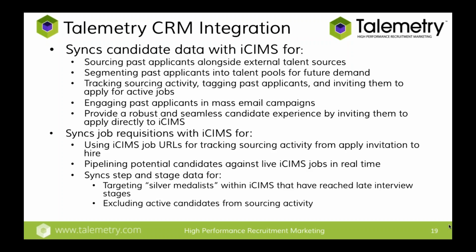And then secondly, we're going to synchronize your requisitions from iCIMS, and the platform, depending upon what you're using, is going to use those jobs for any number of reasons. So number one, we're going to use those job URLs to be able to track all the sourcing activity and send out invitations to apply to hire, right? So if you send out an email, you don't want to send somebody an email that says, hey, come to my website, look for this job title. You want that URL to be right in that email, and for that to be a seamless experience.